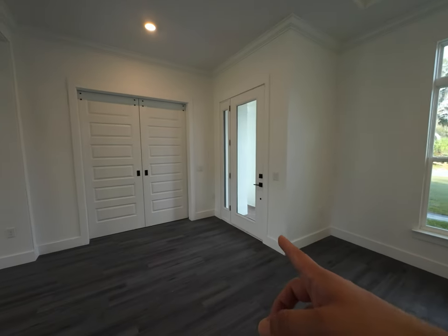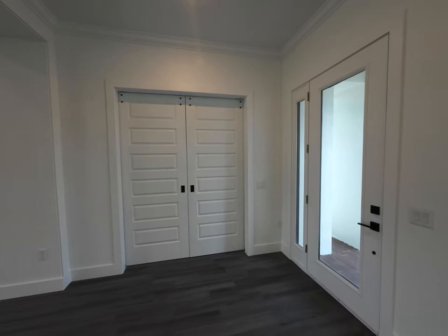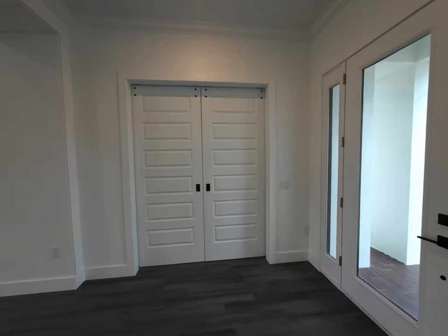Now, here's the entrance of the house. You see these two doors here. Those are gonna be barn style doors. Behind that, let's go see what we have there.